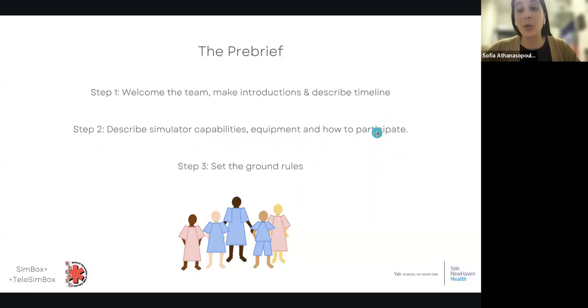And then the other ground rules that are very important to set is that, first of all, this is a safe space, and you can decide how you want to phrase this, but it's very important to say that this is a place where we should make mistakes, and we should talk about the mistakes we make, because these are all opportunities for improvement. This is not a blame.